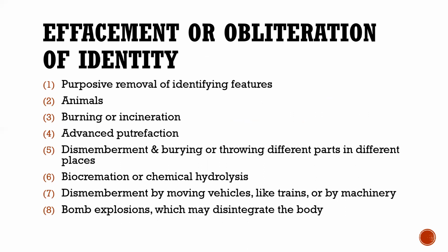Sometimes there can be obliteration of identity. So we have to collect all the data that will help in the identity of the deceased person. Obliteration of identity can be purposefully done to obscure the identity of the deceased person. Then it can be done by some animals after death, or by partial or complete burning or incineration of the body.